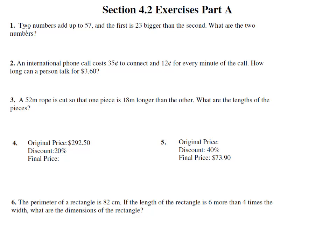Number 1. Two numbers add up to 57, and the first is 23 bigger than the second. What are the two numbers? We're looking for two numbers, so we need two variables. We've got a first and a second number, so let's pick F and S, first and second. It says two numbers add up to 57. That gives us an equation. These two numbers, F and S, add up to 57. So F plus S has to equal 57.